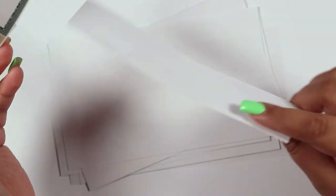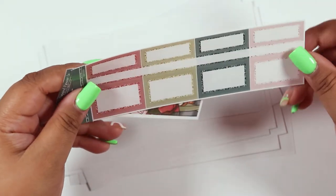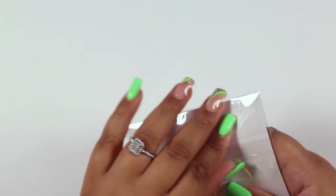So then we have Juneteenth, the 15mm solid washi. We have these boxes, and then we have this fashion girl. So that is the Juneteenth kit, tall box fashion girl. So that's a Juneteenth kit from Pink Diamond Planner Co.